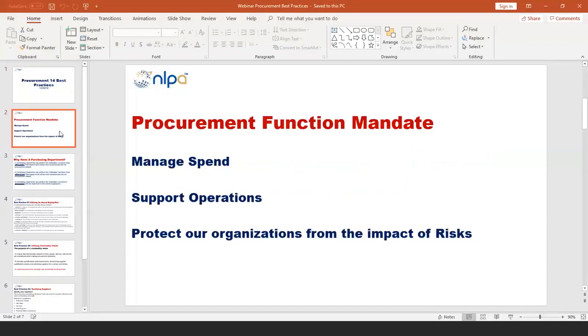And as we all know from the NLPA body of knowledge, the procurement function has a core purpose or mandate, and that falls into three categories. It's as simple as that: to manage spend, to support operations, and to protect our organizations from the impact of risk, and to deploy the necessary risk mitigation strategies. So it's a threefold mandate, and I urge you to really understand the best practices that go in sync with each of these three areas. If you do that, then you would be a best practice-oriented procurement professional. That is the same as, in my opinion, being a world-class procurement professional.